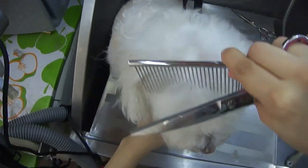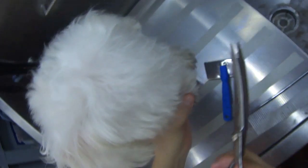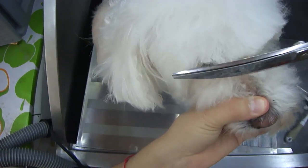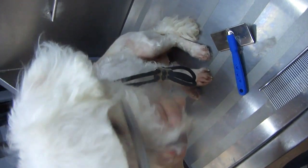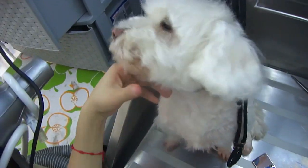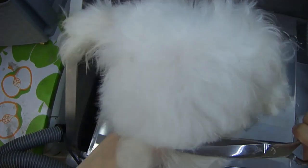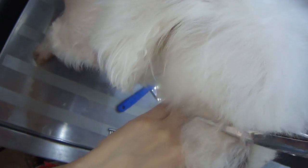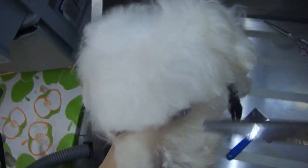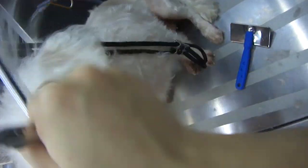Alrighty, so for the head, I'm just going to brush everything forward using my slicker brush and my comb. A comb is a great way to check if you have successfully brushed out your dog. A comb will always tell you if you missed a spot, because it will snag on the littlest of knots. So just combing and brushing everything forward and cutting that visor so that she can see. And like I said earlier, I like to get nice and tight underneath those inner eye corners so that she has less of a chance of eye boogers the next time I see her. I'm using my curved shears. It really helps with getting the right shape on that visor.